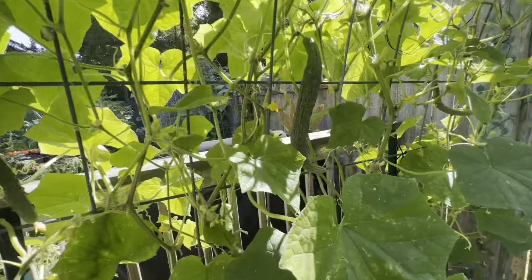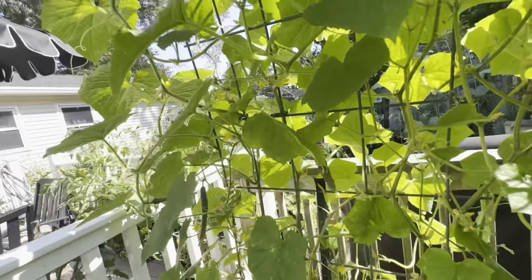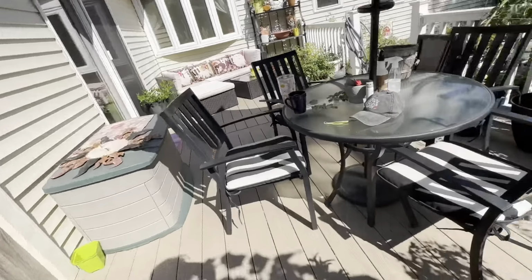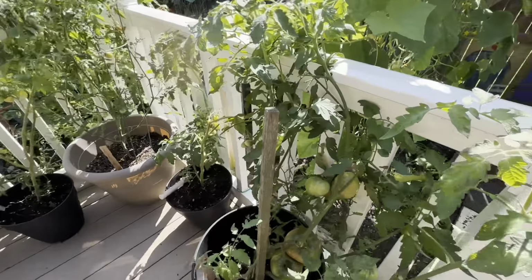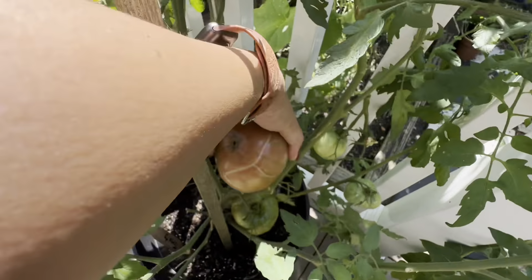Okay, we're gonna harvest now. Let's take a view of this cucumber. It looks pretty big. And this one, these two, and oops, hard to do it with one hand. Okay, let's see. Put my bucket up here. Okay, take this big tomato here. Like that. I think I'll take this one too. Okay.